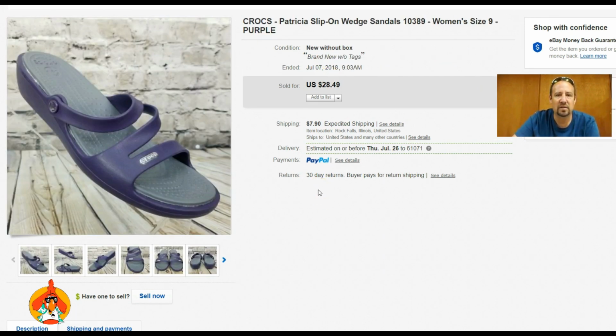Another pair of Crocs. These are really nice. These went for $28.49 plus buyer paid shipping, and I think I got these for $3. Can't remember if I got these at a garage sale or Goodwill. I'd have to actually look, but I try to get most shoes under $5, and I think Crocs a little less, and they're usually pretty light.